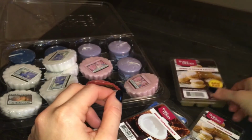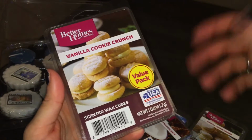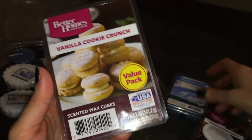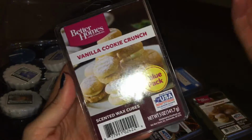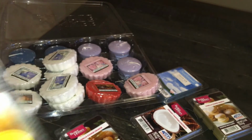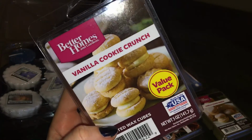And then finally, I just got a value pack of the vanilla cookie crunch because I never want to be without this. Honestly, these two are nice, but let's be honest. If I can only get one wax melt from Better Homes and Gardens and Scentasionals, it would just be vanilla cookie crunch. I really don't need anything else aside from this. It's the perfect bakery vanilla, just bakery, cakey, cookie vanilla, not just perfumey vanilla.